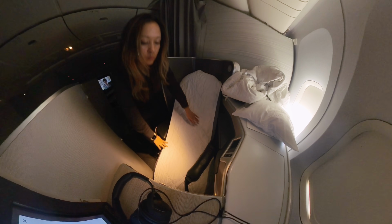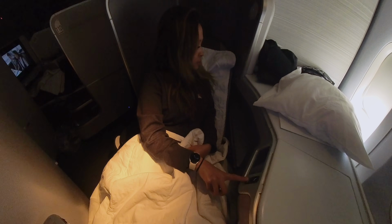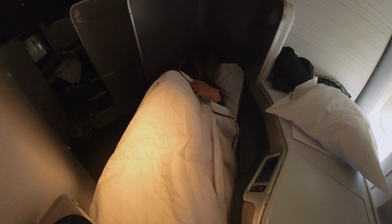It's time to try and get some sleep. As for our seats, they are 21 inches in width, and when you put them in lie flat mode, they're around 79 inches long. Unfortunately, I'm a terrible sleeper though, even though these beds were quite comfy, so I decide to maybe try and get some work done.